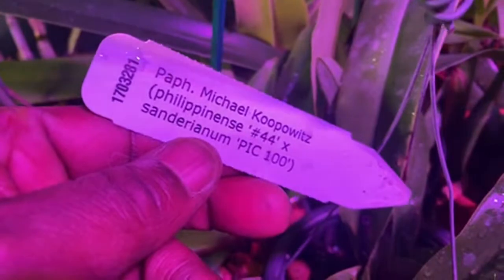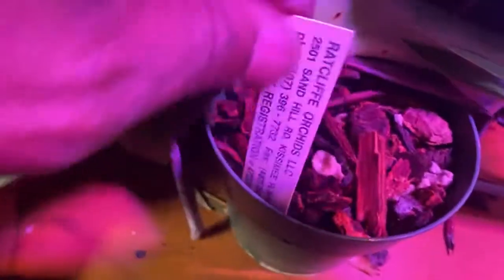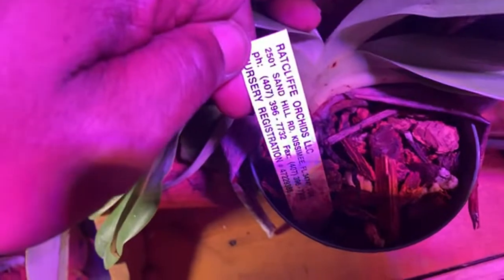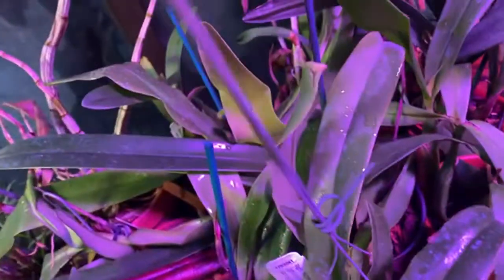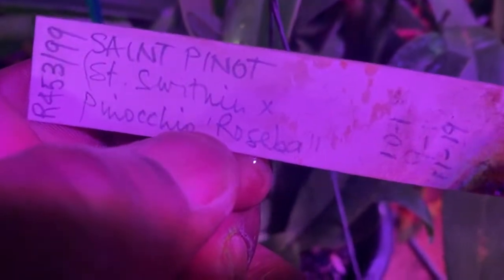Then right here is my Michael Kupovich, Philippinense times Sanderi, which has another fan coming out of there. And then I have this one up in front here. These are all multiflorals. What does it say? It says Kissimmee. Oh, here we go. Path Saint Pino, which is Saint Swithin crossed with Pinocchio.